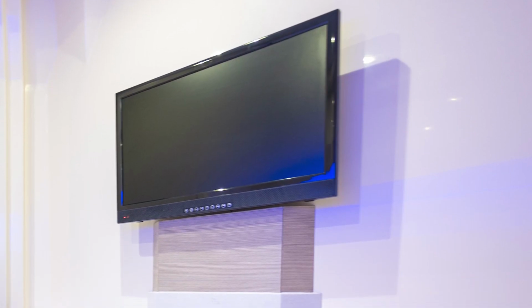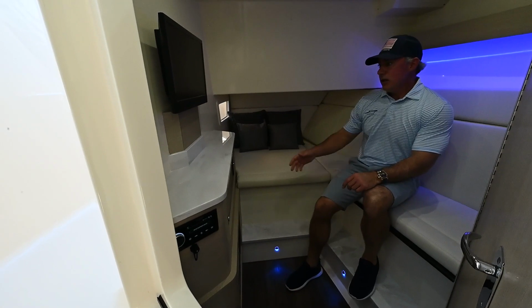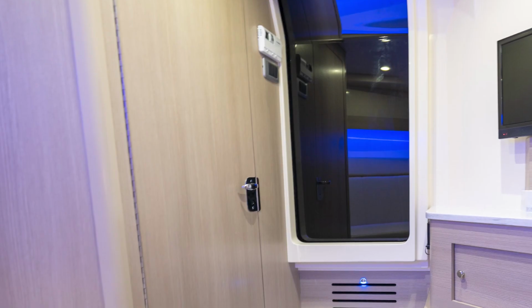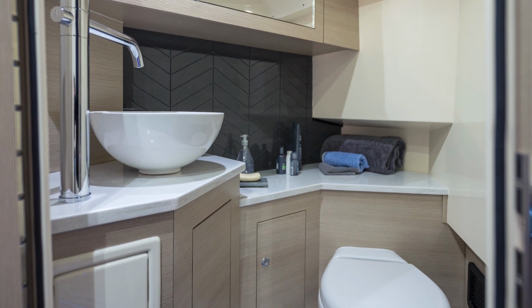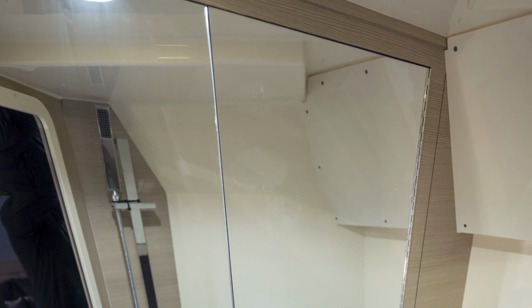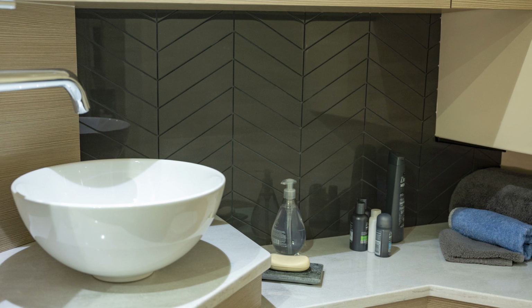We have a TV here, microwave down below, storage underneath that with wood veneers here, stereo controls, AC down here, which is standard, electrical outlets. And also what's really unique about this boat is we have a separate walk-in head away from this cabin area. So you'll notice in the separate walk-in head, the headroom is also the same as in the cabin, so somewhere around 6'2". Plenty of space, shower down below, vanity mirror, storage, vessel sink, lots of storage all over the place in there. And you also have backdrop tile that is something similar to what you would see in a fine home.